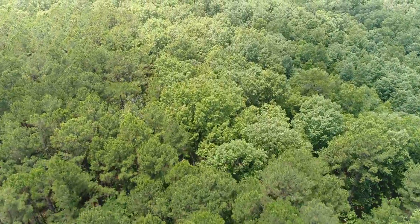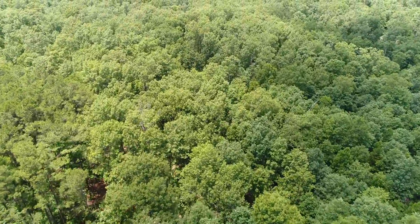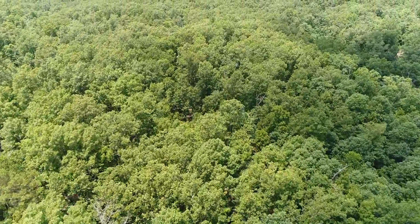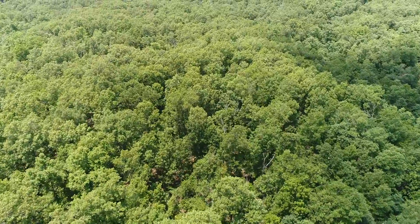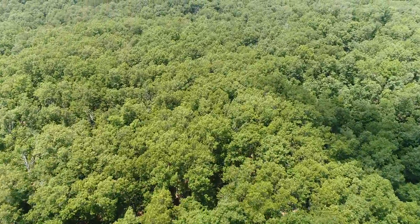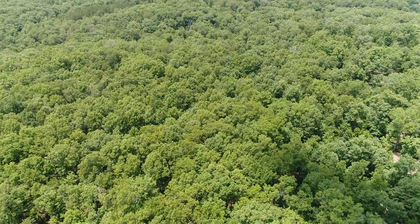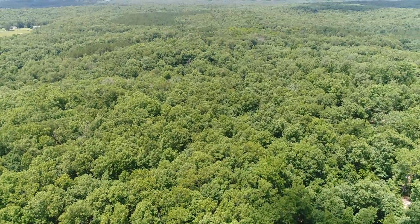So now we're heading west, and now we're into the hardwood trees. They look small compared to those pines. They're actually completely normal sized oak and hickory and everything else. It's just that those pines were towering trees. So looking toward the west.